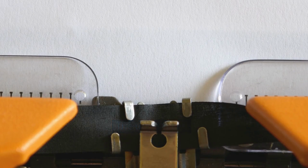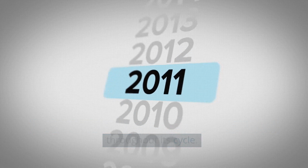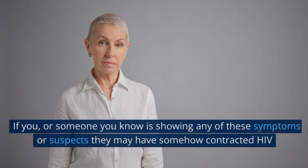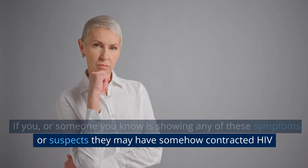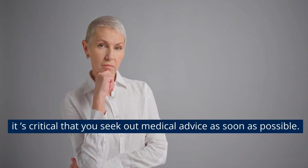The bottom line: HIV can progress and show lots of different symptoms throughout its cycle. It's important that you know these symptoms and what to look out for. If you, or someone you know, is showing any of these symptoms or suspects they may have somehow contracted HIV, it is critical that you seek out medical advice as soon as possible.